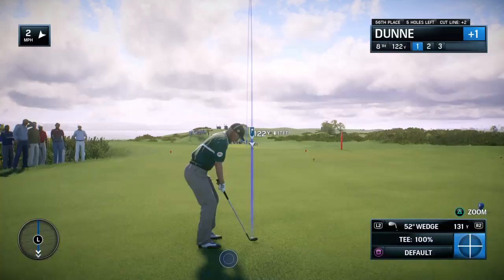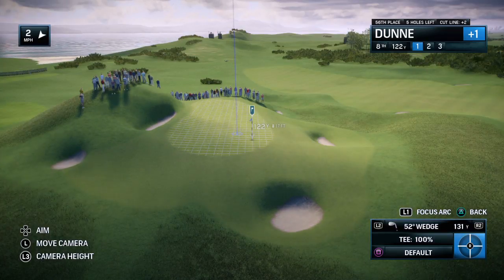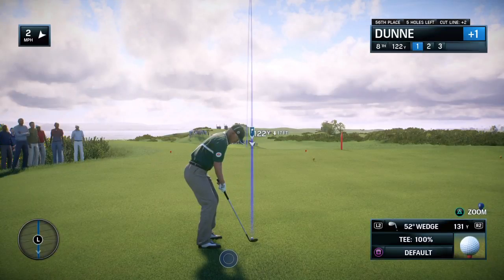Frank, here we are. All of 123 yards. It's the famous postage stamp hole. It sits up there nice and proud. It's protected by five bunkers, but avoid the ones on the right. They're the deepest. All the way down on that right side.